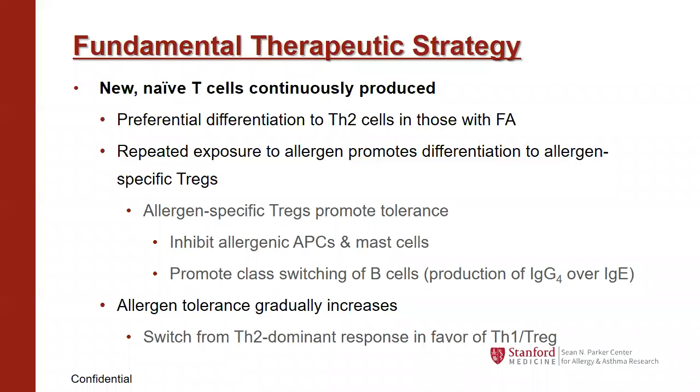It shifts the environment and the APCs, and you can see downstream effects from inhibition of mast cells to class switching of B cells to cause them to stop pumping out more IgE. Over time, your tolerance slowly switches from Th2 dominant to Treg, and you build up your tolerance to the allergen.